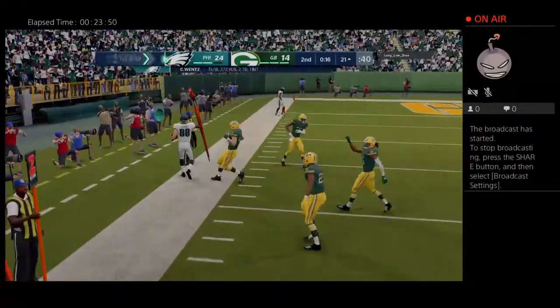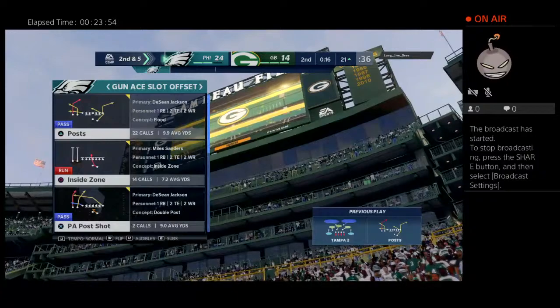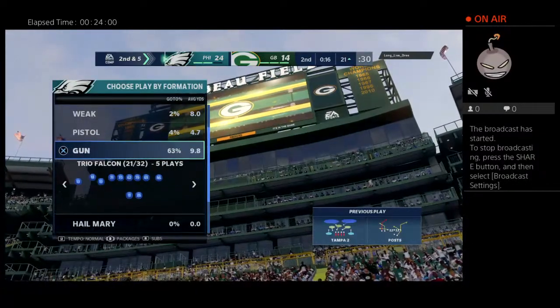He just wants to continue to be accurate. And he'll be out of bounds as he gets this down to about the 21 or 22. 5 yards on the catch there, brings up 2nd down. A gain of 5 brings up 2nd and 5.